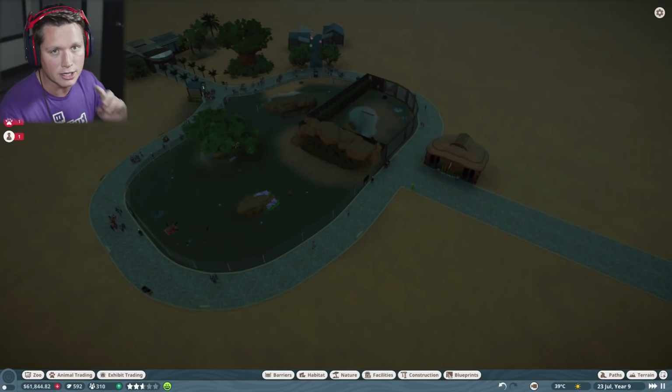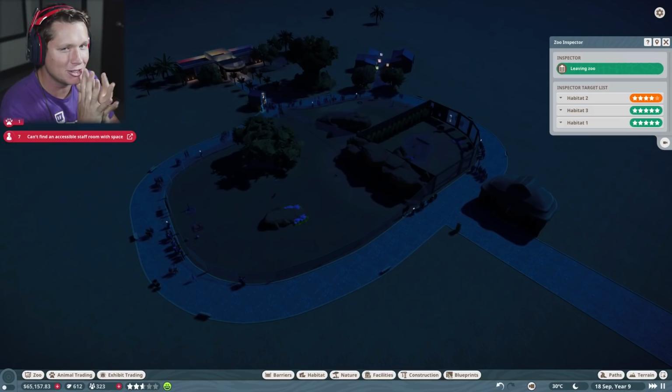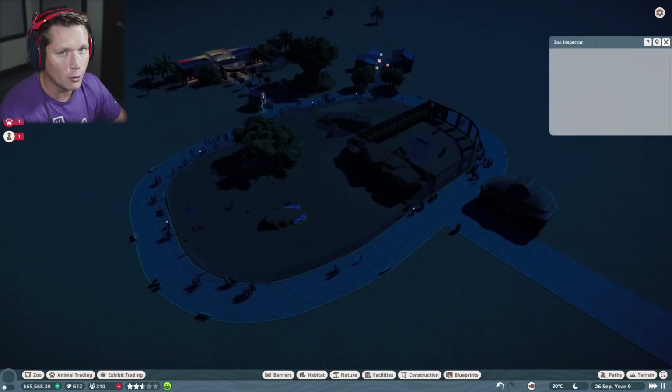We do have an inspector in here. Looks like we're getting all 5 stars so far. Dude, I'm feeling pretty good about this zoo. It's a good start. Oh, shoot. We got our only 4-star there, but that's fine. Average of like 4.3 stars. That's not too bad. Look at these guys up on Pride Rock.